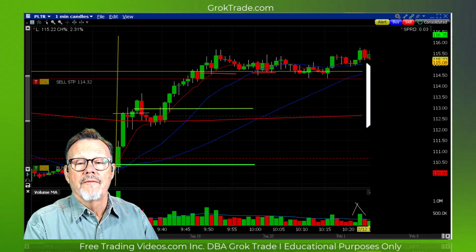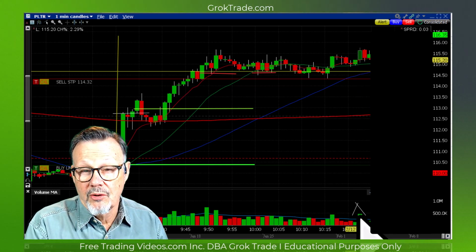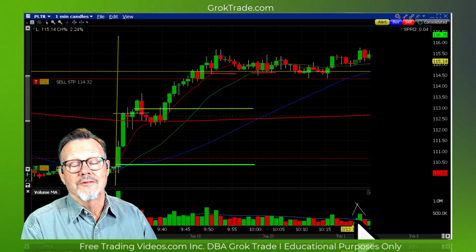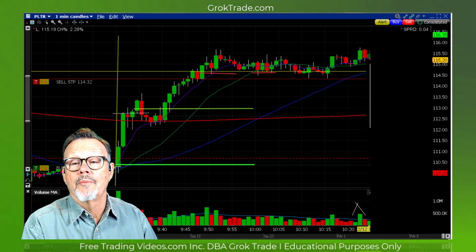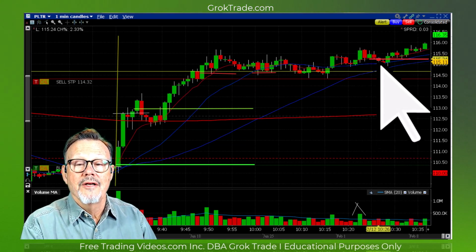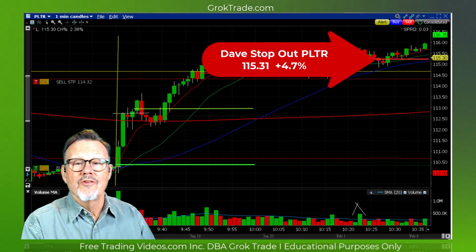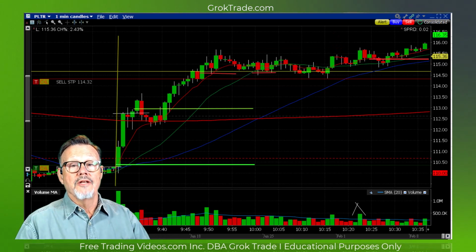And then on this candle right here, it shot up with big volume. Possible capitulation is the way that Dave was reading the chart, meaning that it may have surged up to a new high, and that everybody that was going to buy it had bought it, and now it is possibly going to do a big pullback. So he pulled his stop all the way up above the 115, and then on this candle right here, it fell down, and it got him out at 115.31 for 4.7% in 54 minutes. These are two trades just from the Grok day trading members.